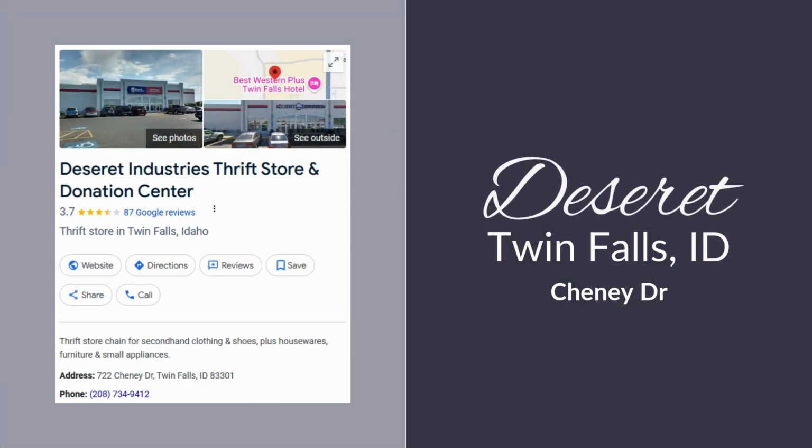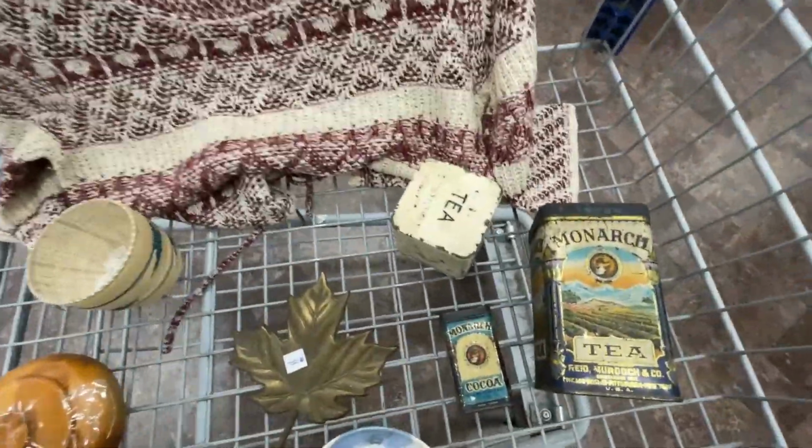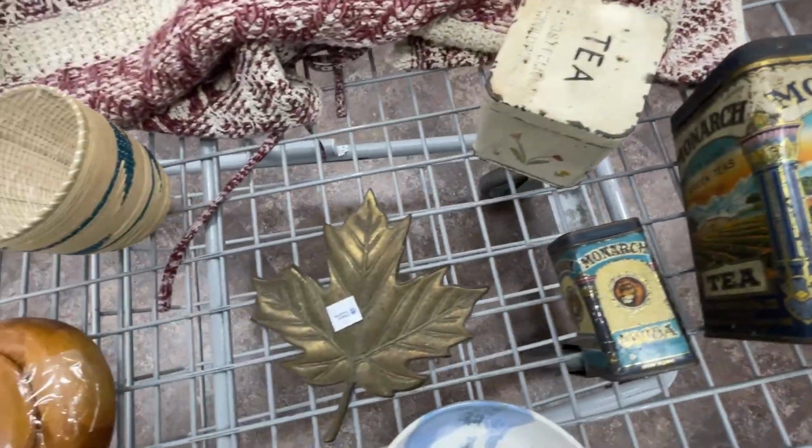Good morning. So today I am at Deseret. Hubby is back at the hotel doing some emails and stuff. So this was very close by. So I'm gonna hit this Deseret, see what I can find. And if there's time, there's a Goodwill that I think is not too far from here as well. So we'll see. I didn't do any filming inside here, but I'm just going to show you real quick what I got.